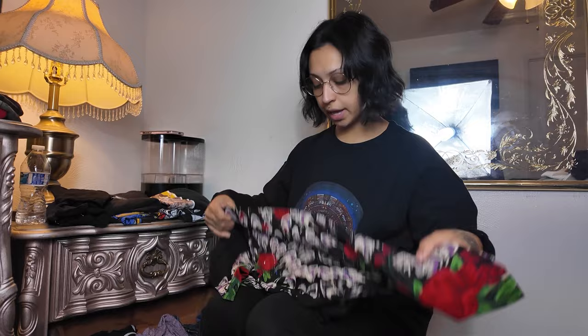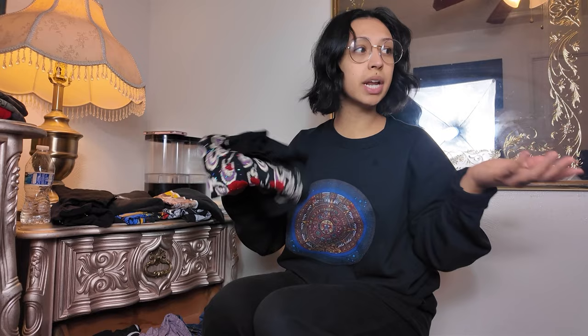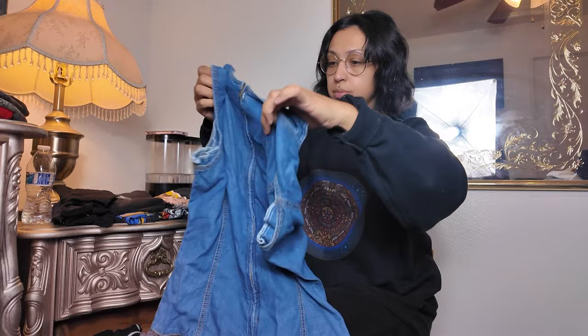I feel like tops like these are not supposed to be in here. So these are tops that I definitely need to just start hanging. They should not be in my t-shirt drawer. So obviously I'm keeping this one. I love this shirt, but I never see it because it's just in the drawer. Along with this one too. I love this top so much. My girlfriend actually passed it down to me, and I really like it.